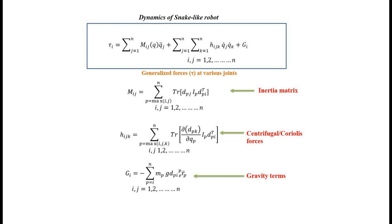Now, if we talk about the dynamics of the snake-like robot, the angular velocity, angular acceleration and the torque at various joints of the snake-like robot can be estimated using the Lagrange-Euler formulation. The generalized force tau at various joints is estimated, where Q, Q dot, Q double dot represent the generalized displacement, velocity and acceleration of joint i respectively, and Gi denotes the gravity terms. The mass moment of inertia matrix can be estimated as Mij, and the centrifugal Coriolis force is given by Hij(k), where Ip denotes the polar moment of inertia.